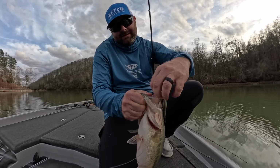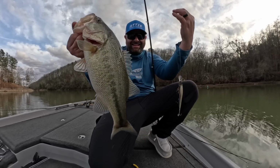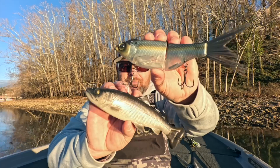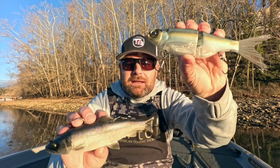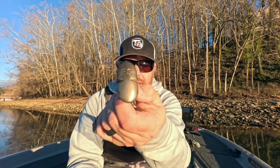And then as far as big baiting, glide baits and swim baits. If you are a true big bait fisherman, you're a guy that's wanting to catch the biggest fish in the lake, you need to be throwing some kind of swim bait, either the glide or the paddle tail. As the water warms, you're gonna start off throwing the wedge style tail, right? Either the Huddleston or the Savage Gear.